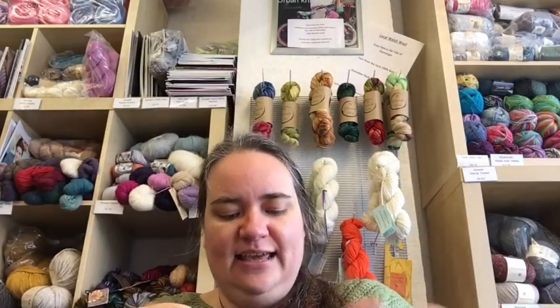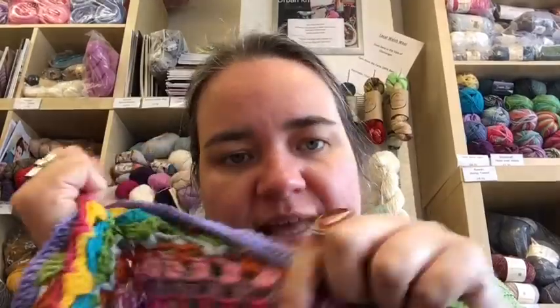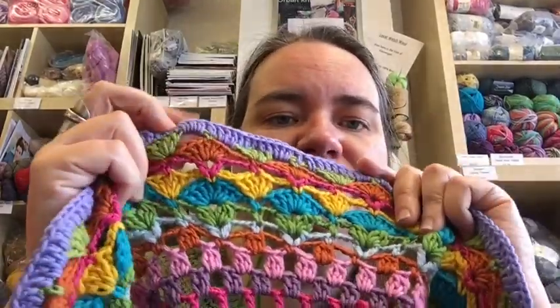So each round is taking a long time now, and I've run out of a lot of yarns. When I picked out this project last year, I just went around the shop and picked out colours, following the recommended colours, not the recommended yarn, but the recommended colours in the pattern. But I only grabbed one ball, and a lot of them were just 50-gram balls. So I've run out of a lot of the colours now, and some of them I've sold out of in the shop and I can't get hold of again. So like this bright yellow, I think I'm supposed to use that again next, and I just don't have anything that's similar to that, so I'm starting to have to change.